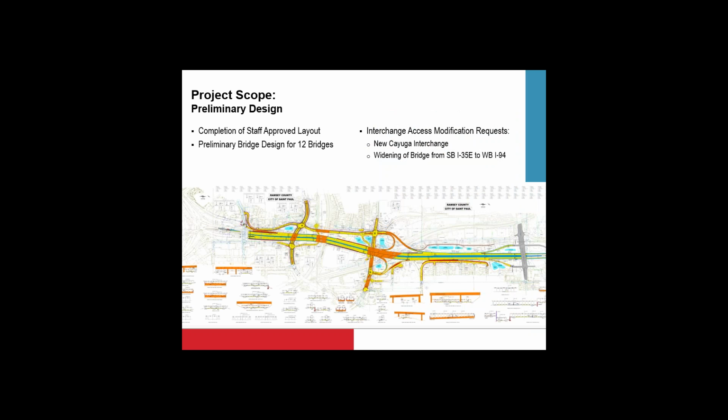More preliminary design type stuff. What you see here is the staff approved layout for the Cayuga project. Our scope included preliminary design for the 12 bridges that were to be replaced, which included some pretty complex ones going over the Burlington Northern right at the Cayuga interchange. There are some funky shaped things with ramps attached to the curved bridges, and I won't even begin to get into the bridge stuff because I'm a traffic guy. If you have more interest in bridges, I'm sure our bridge guys would love to talk to you more about it.